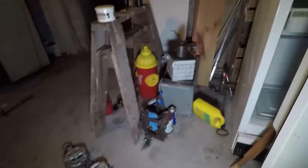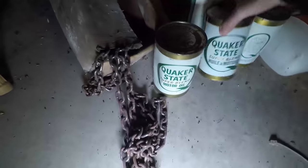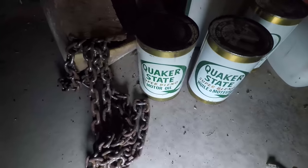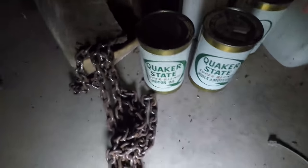And then moving over here, I saw something earlier. Oh yes, here it is. Old Quaker State motor oil, and it's still full. Hey, look at that. Quaker State motor oil. Three cans, still full of oil.